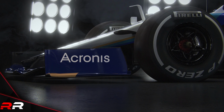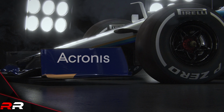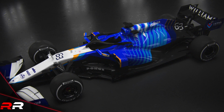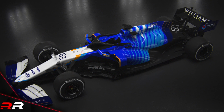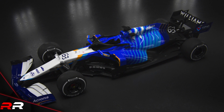The rear of the car, it's certainly unique, but I think it's going to take a little bit of time to get used to. Like we discussed in yesterday's Haas unveiling, I think this Williams definitely is going for that retro kind of vibe. And if that's what they were going for, well, 10 out of 10. They've hit the nail on the head with that one.